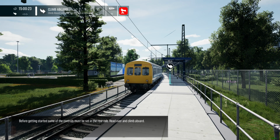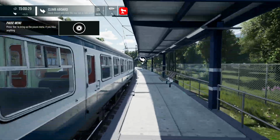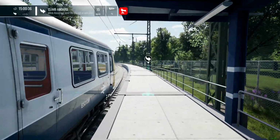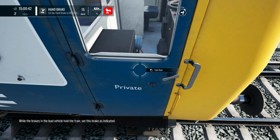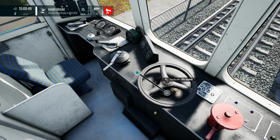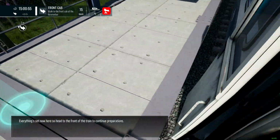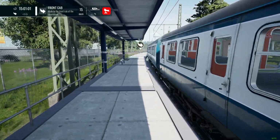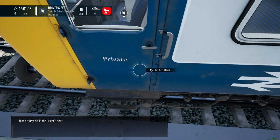Before getting started, some of the controls must be set in the rear cab. Head over and climb aboard. While the brakes in the lead vehicle hold the train, set this brake as indicated. Everything's set now here, so head to the front of the train to continue preparations. When ready, sit in the driver's seat.